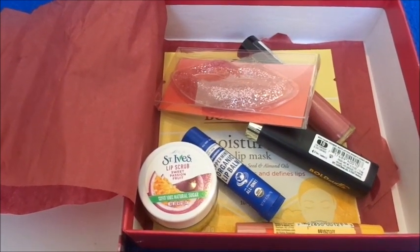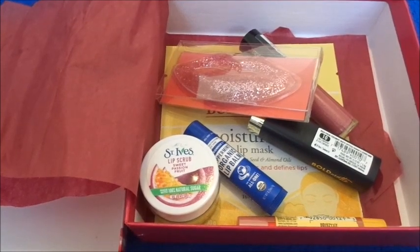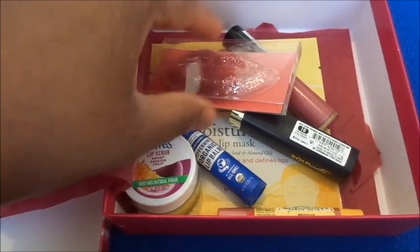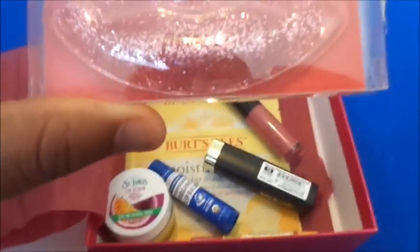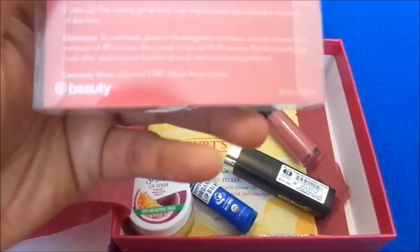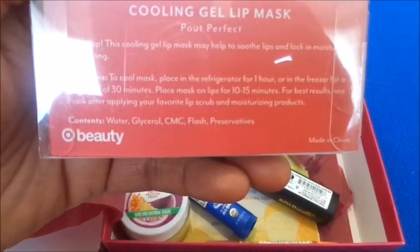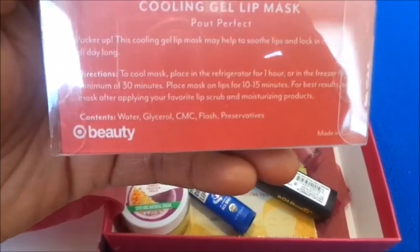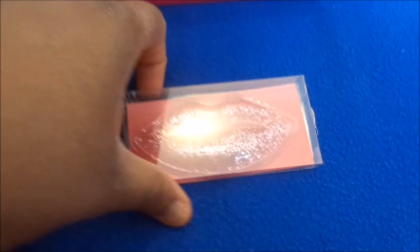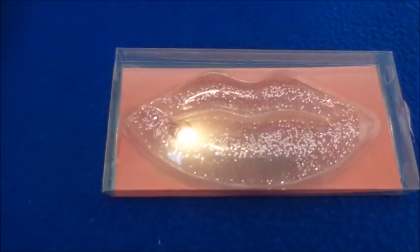So first, this is the NYC Perfect Pout Cooling Gel Lip Mask. So that's this. I've never tried a lip mask before. I don't want to pull it out because I don't want to touch it since I'm not about to use it right now. But this is how the lip mask looks.